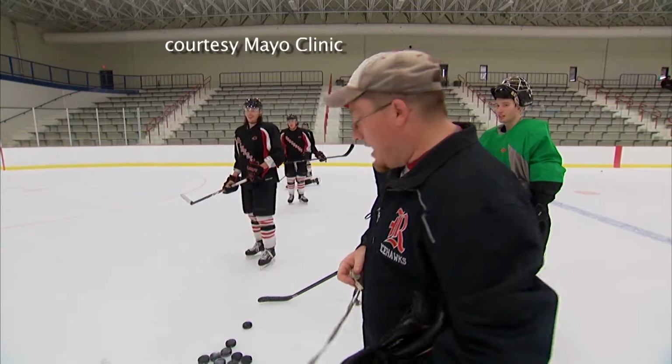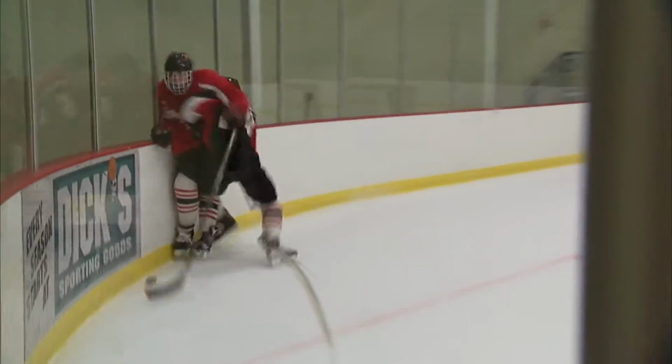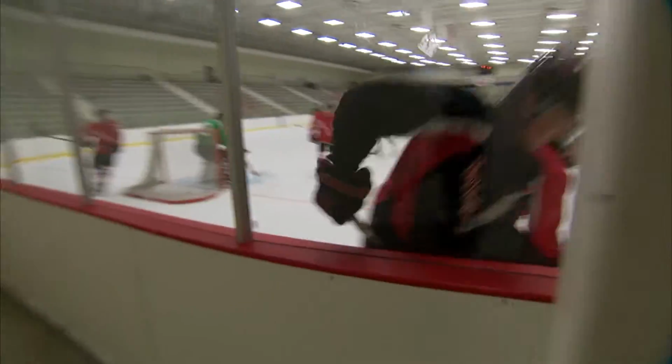Nice shot, Vladdy, nice shot. I like the intensity. It's a high-paced sport, a lot of contact. Hey, hit! Hit! I fractured my collarbone last year.